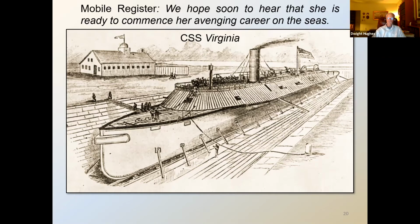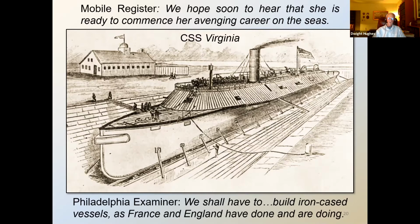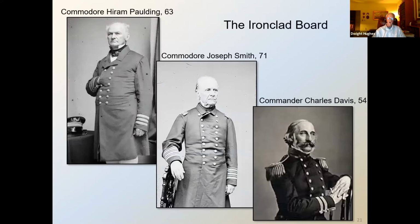Northern opinion was aroused also. The Philadelphia Examiner thought it curious that the United States was so far behind. "If we intend to have a national naval force worthy of our power and pretensions, we shall have to build iron-cased vessels as France and England have done and are doing." Congress directed Secretary Welles to appoint an ironclad board to investigate plans and specifications for constructing iron or steel clad steamships or steam batteries, appropriating for that purpose $1.5 million.